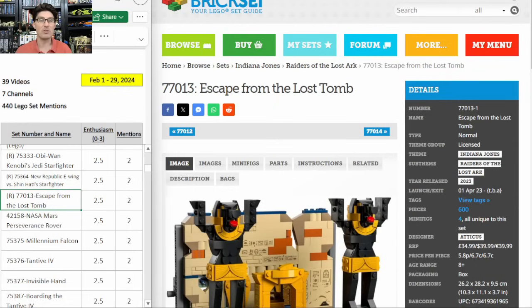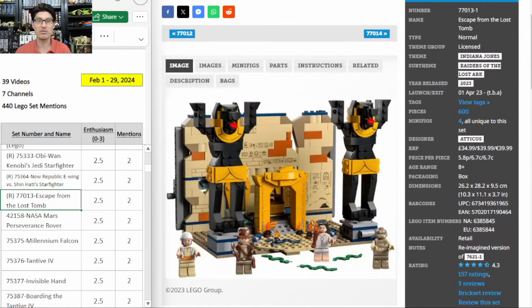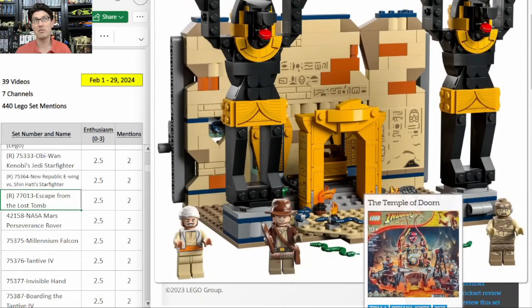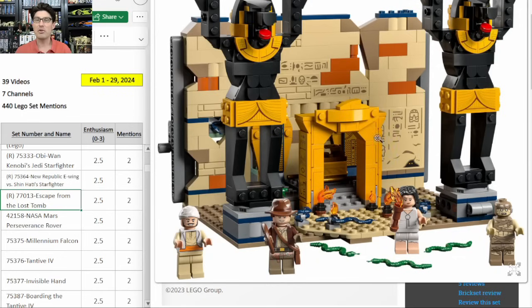77013, Escape from the Lost Tomb. This is one of the 3 Indiana Jones sets that came out because of the most recent Indiana Jones movie that was not popular at all. A little more than a year and a half shelf life. $40 for 600 pieces and the 4 minifigures. Really good value by Lego in this and the fighter plane chase or escape. We're going to look at that one here soon, but both of those have good value.